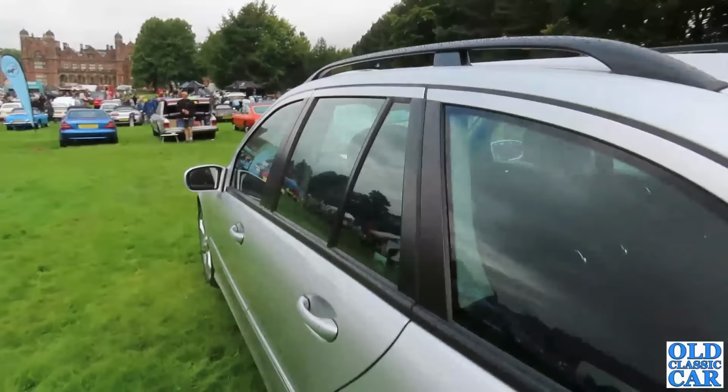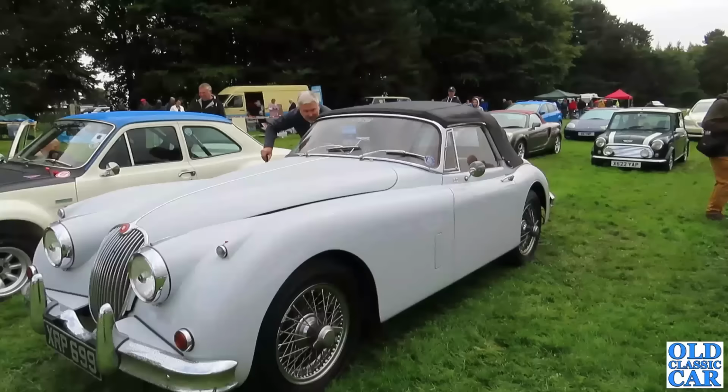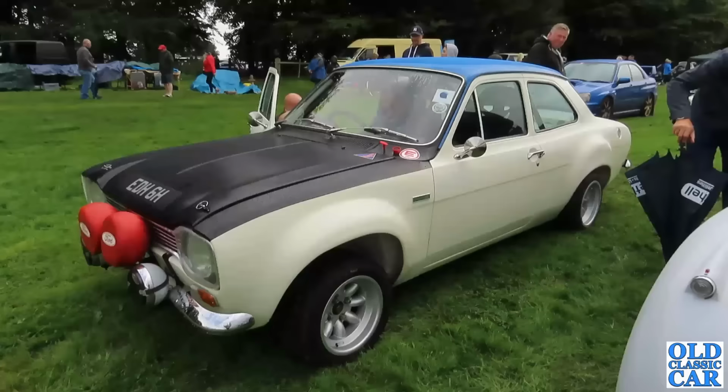Next to this C-Class Merc, there's that XK. Very nice, an XK150. The drop-head coupe version of the XK150, I think. Very nice indeed. And the H-Reg Twin Cam Escort. Sounding very, very good indeed.